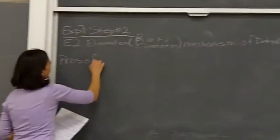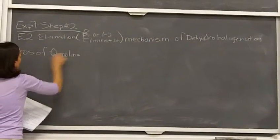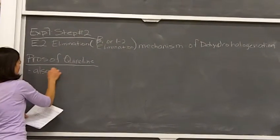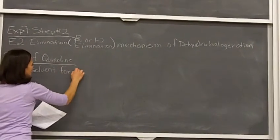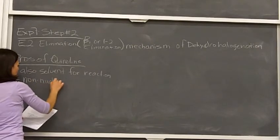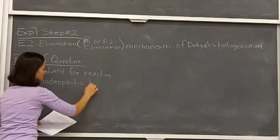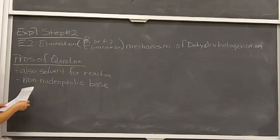So we're going to put up here why we are using the quinoline. That's a really important part of this reaction. Like I said, it's also the solvent for the reaction, besides just being the base. It's a non-nucleophilic base. So an example of a nucleophilic base would be like sodium hydroxide. This one does not form a nucleophile.